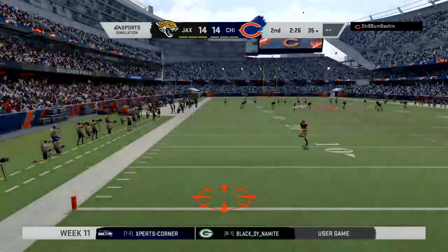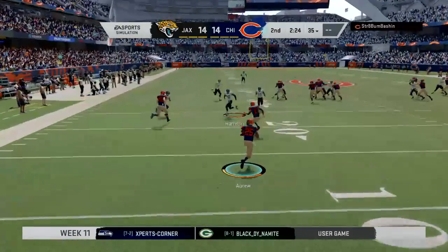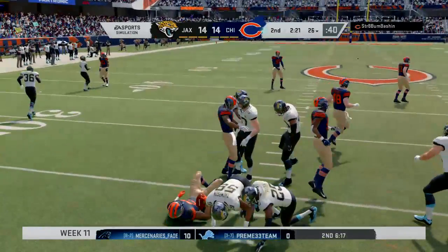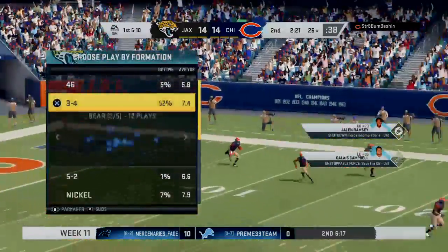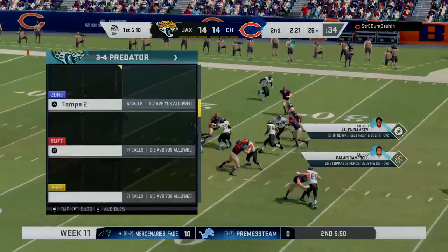This one tied at 14 now as he sends this one away. This fielded at the 2. And he'll take it up past the 25 to the 26-yard line. The Bears take over 1st and 10 at their own 26-yard line.